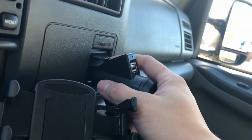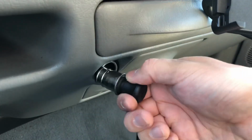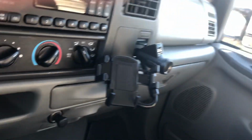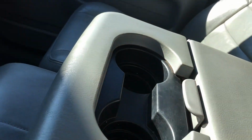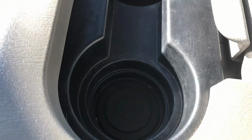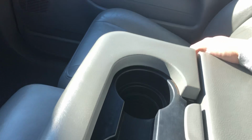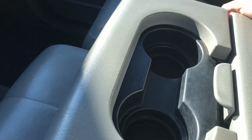A couple spots for cigarette lighter outlets right here. Got one right there, and then one down here. These pop out. These are cup holders as well. This thing's kind of blocking it. I don't really need it when this thing's down. These are nice and they're wide, and they're nice and deep, so they'll be tight. I've gone around corners pretty fast, and nothing really flies out of there. Thank God.